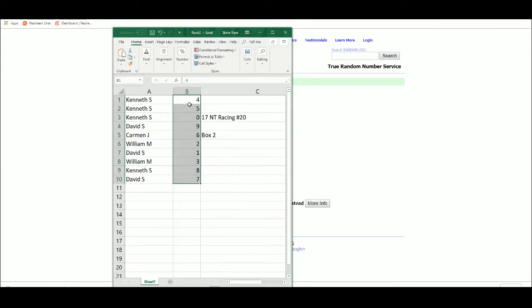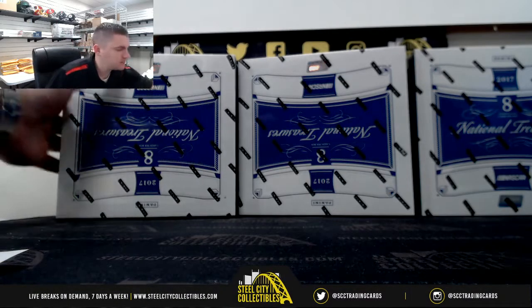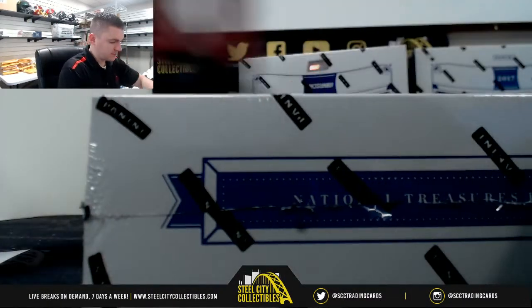Again, box number two. Kenneth, 4, 5, and 0. David, 9. Carmen, 6. William, 2. David, 1. William, 3. Kenneth, 8. David, 7. So, William, you got the same numbers again. Ready. Box number two.